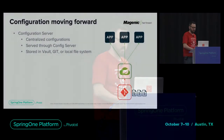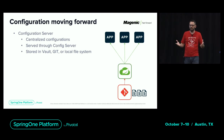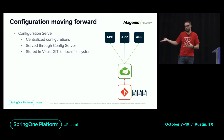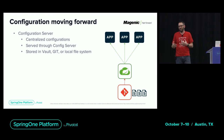The question was for configuration, what are the backing services that we've used. Instead of Git, we've used Vault. We've used local file system. It depends on your particular change control environment. If it's just storing it in Git and it's a pull request to change it, that's generally what we've seen customers use. Vault is used for a little more security. File system's great if you're just doing it locally. I don't recommend using Git for that.